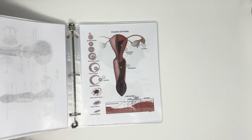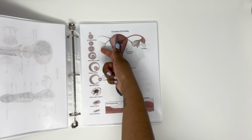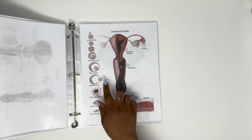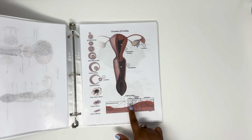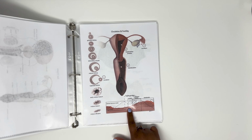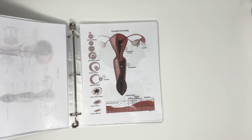When you learn the anatomy, you can dive deeper into the function. The Ovulation and Fertility page has correlating numbers to show the steps in the menstrual and ovulation cycle, including the fertility window and ovulation and implantation window.